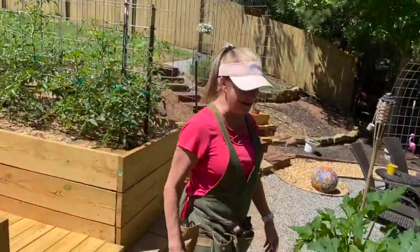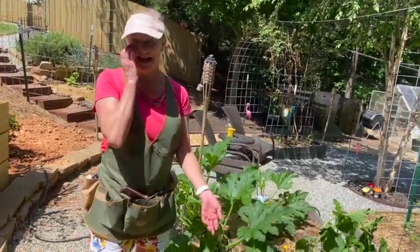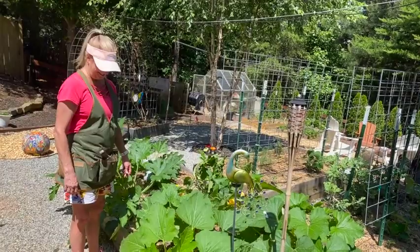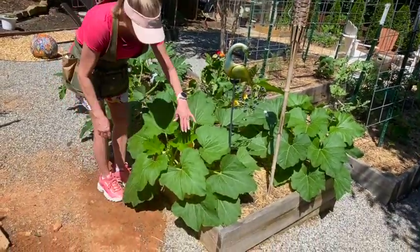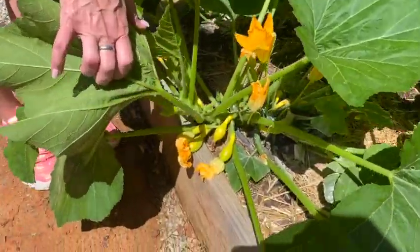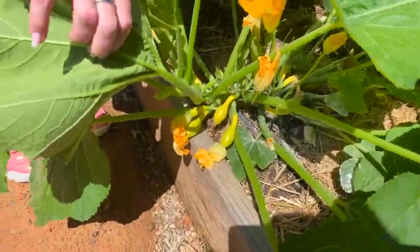Speaking of squash, this is crazy. I think I'm gonna have to get up on the hill to get a picture of this. I mean, look at the size of those. And there's tons and tons of fruit. You can see, I'll pull these leaves back. Look, isn't that crazy? Wow.